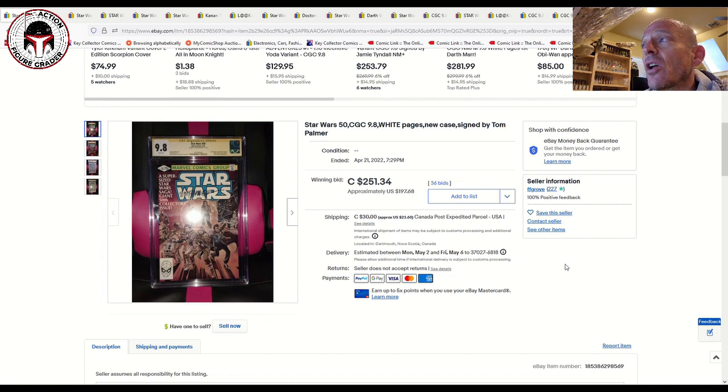But I'm going to start off with this one. This is a vintage book. This is the only vintage book in this whole lot, but I think it's worth talking about. I've got a few Dark Horse comics, things like that. This one, if I had seen this listed for sale, I would have instantly bought it. I thought this was a great deal.